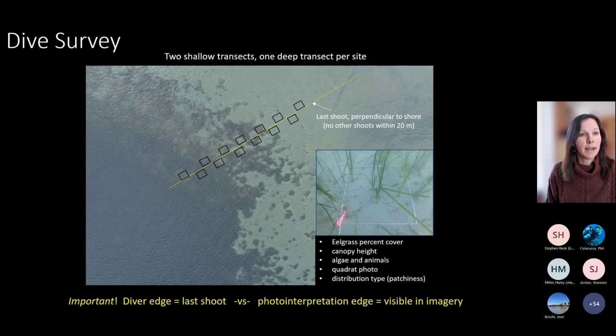So it's important to note as I continue on my talk, I talk about edge a lot, and there's actually 2 different edges that we're talking about. There's the diver edge, which is that last chute that they found, either along a shallow or a deep transect. And there's also the photo interpretation edge. So that's the edge that the photo interpreter, when analyzing the imagery, drew along the boundary of eelgrass based on what they could see in the imagery. So those are the 2 different edges we'll be talking about. And really, one of the primary purposes of this project was to find the difference between those 2.